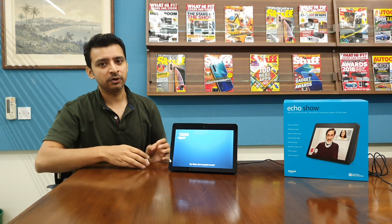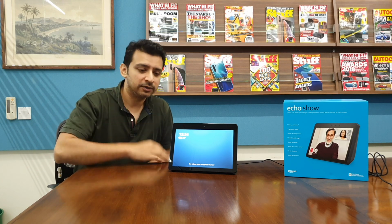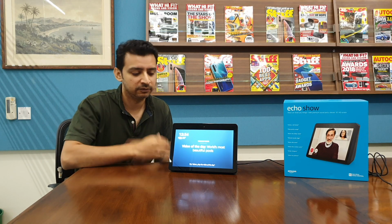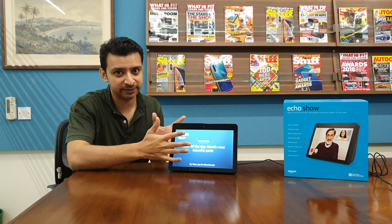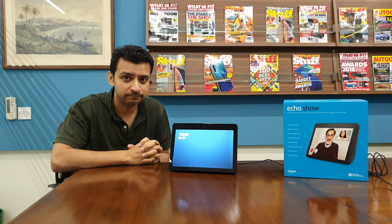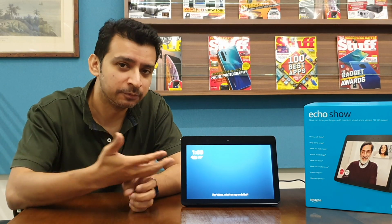It's not the best because it sounds a bit muffled because speakers are at the back, so you always feel like there's a hand covering the speaker, and in this case it's a screen covering the speaker. But how does it fare as a digital voice assistant? Let's find out. So the reason why you bought the Echo Show and not the Echo Plus is because of this beautiful 10-inch screen. So let's see what that can do.